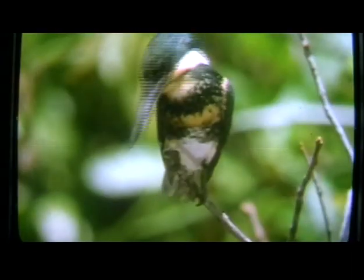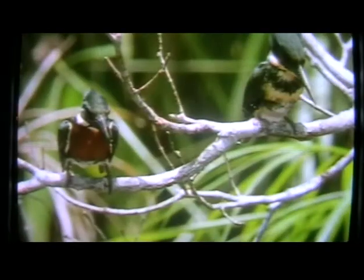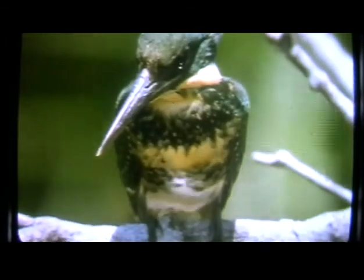The Amazon waters are home to thousands of different species of fish. But the kingfisher's prey are hidden by the constant shimmer of light on the water. The kingfisher has polarizing filters in its eyes to cut out the glare. This overhanging branch is a perfect vantage point. From here, it can scan the water below, ideally placed to track the movements of potential victims.